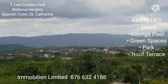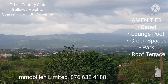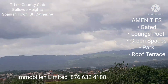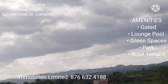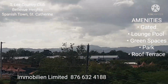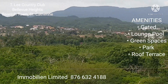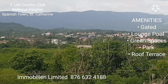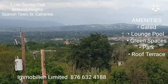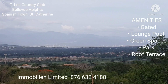So we get views of Green Acres in the distance. There is Green Acres. I'm telling you guys, these views are to die for. And over there I think that is Mercury Gardens as well. So quite a few developments in this area. That's Green Acres right there. I think that's Seville Meadows we're looking at. I'm not sure.